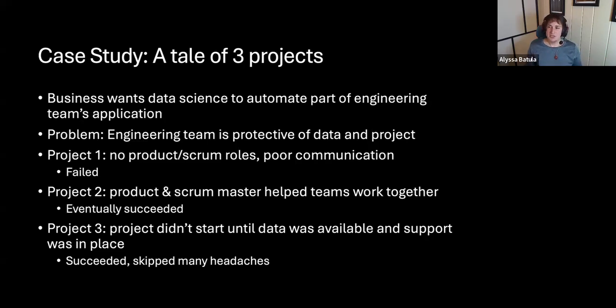So we don't always have control over how higher ups handle things and how things get worked out. But the more you can sort out beforehand and say, I need this support, I need this data before this project makes sense, the more that we can do that, the smoother things are going to go.